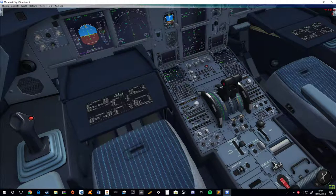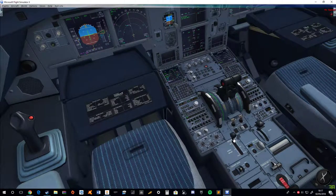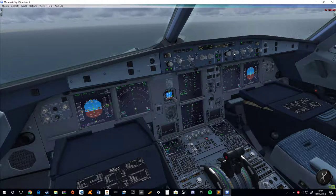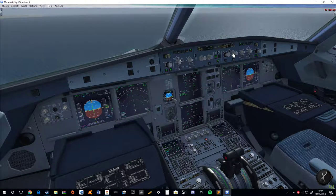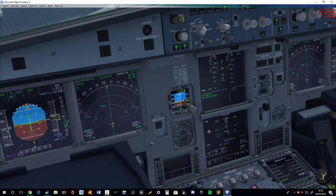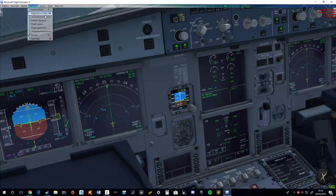926, turn right, heading 180, descend and maintain 5,000. Right 180, descend and maintain 5,000, 926. AC 4668, descend and maintain 6,000, then reduce speed to 210. 6,000. Transition altitude, reference set 03. 926, contact approach 125.5. 125.5, 926. Alaska 8, contact approach 125.5. Good night. 125.5, Alaska 8. Good night. United 1662, flight level 180. 180, United.